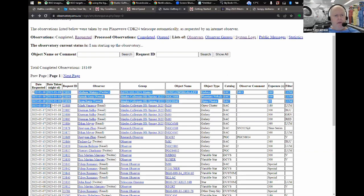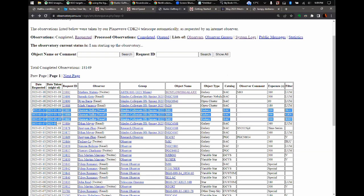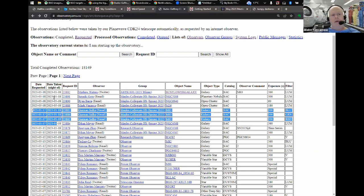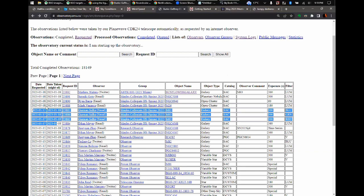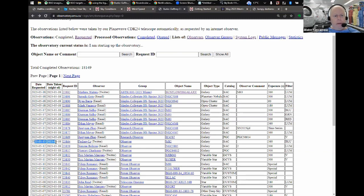So there's 4 jobs that were done on the 18th. If we look at the 17th, 4. So just a handful. Well, that's requested, isn't it? No, these are the completed. Yeah, I'm in the completed box, and we're seeing about 4 per night for the last couple of nights, and then down to 1 here. Why? Who knows? But half the time it's weather.